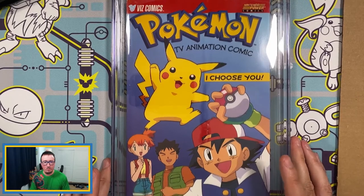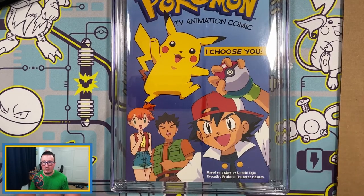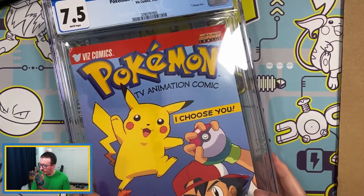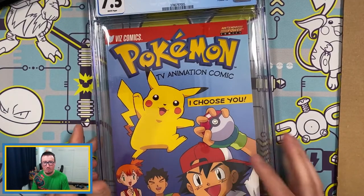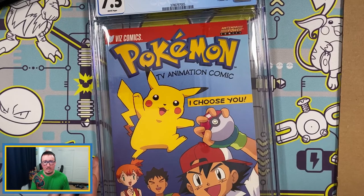I Choose You. It pretty much falls in line with the classic Pokemon story. The interesting thing about these comic books, and I don't remember if it was the same with the I Choose You, but they're in black and white. So they kind of have that newspaper texture to them. It's not colored like what you would see in typical Marvel or DC comics. So they're vintage. I don't know if it was the theme or not, but it feels old.